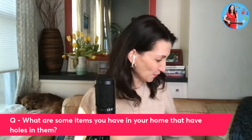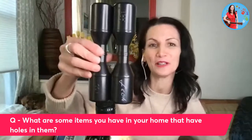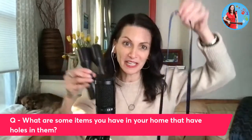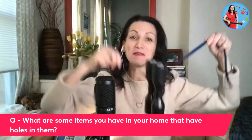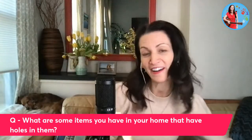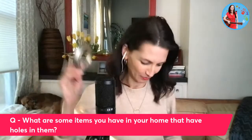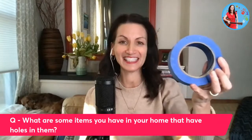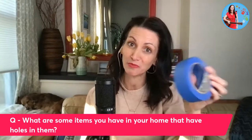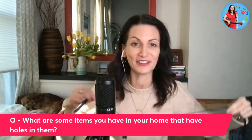Great one. I found some other items here that have holes in them. I found these shakers. There's a hole in them. And I also found a ribbon so that I can put it through the shaker. And maybe I want to play it that way. Or I also found the top of a jam jar, probably some jam or some sauce made by my mother-in-law. And then this is also some blue tape.